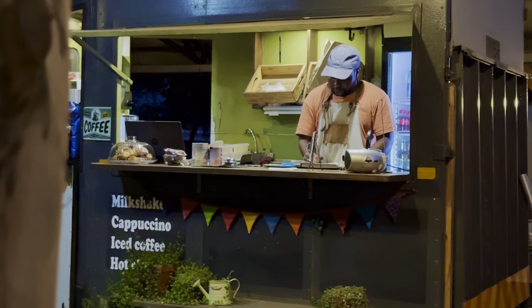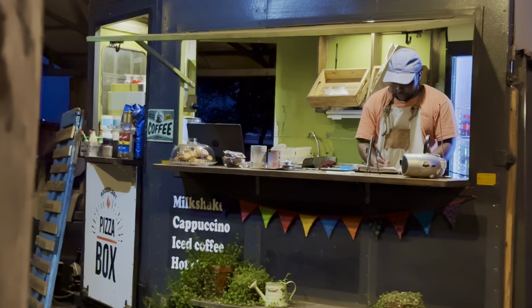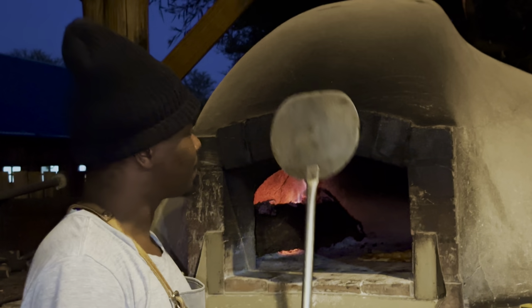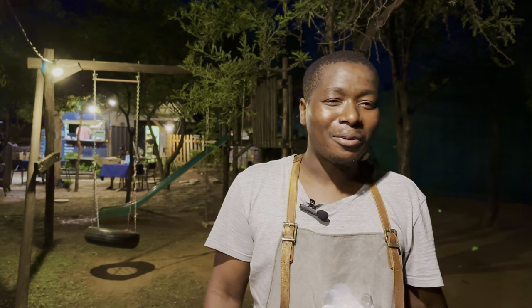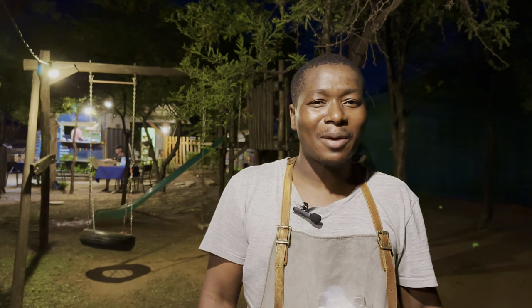Then now I'm here in Pretoria, Roodeplaat side. I'm at Pizza Box. We're actually doing pizzas here. Yeah, for me it's very nice now because I've been training all over, doing food, baking, doing a lot of stuff, pastries and everything, and salads. But now I'm in a pizza box. It's a small container, but I'm actually exploring myself to do pizzas.